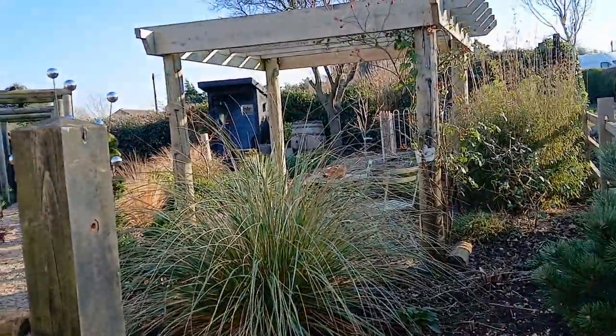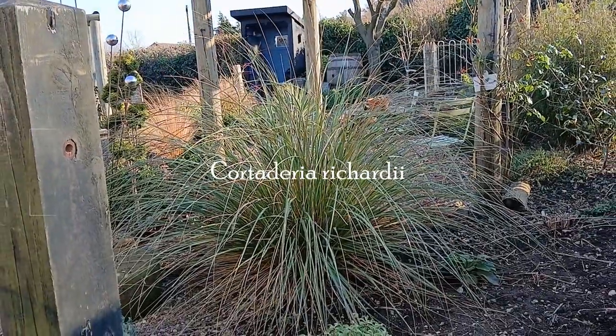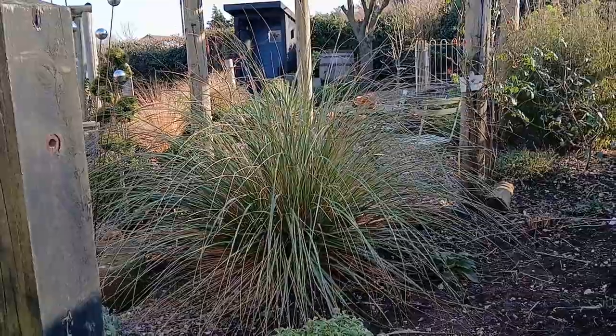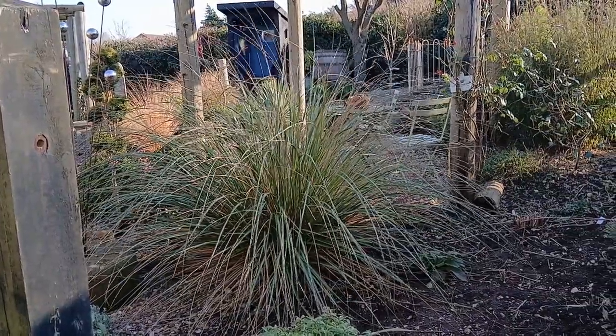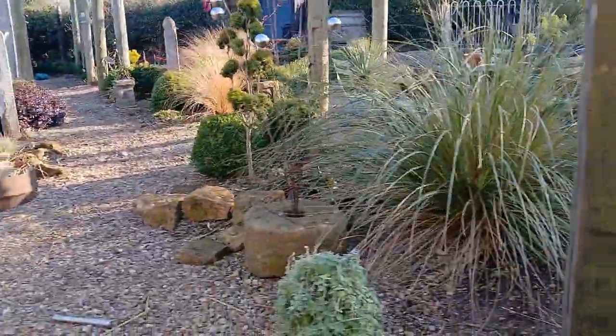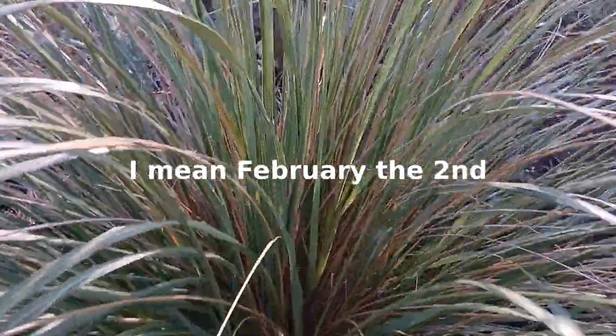Anyway, go to this section here now. Now, I took off the seed heads of this Cortaderia richardii, which is the grass. I took them off about a week ago. Relatively easy to do as well. They've gone, so now we shall just wait for the new ones to start pushing up. Okay, it's too early yet. It's only January, remember. January the 2nd as I'm filming this.